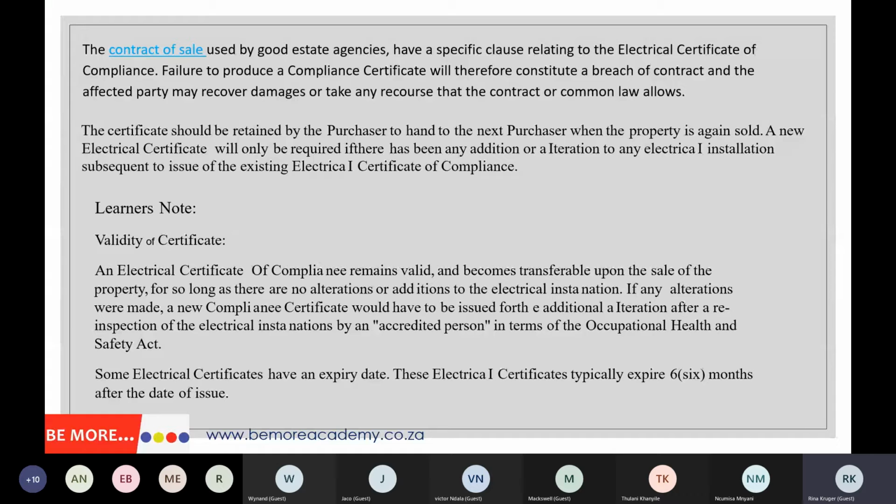An electrical certificate of compliance remains valid and becomes transferable upon the sale of the property for so long as there are no alterations or additions to the electrical installation. If any alterations were made, a new compliance certificate would have been issued for the additional alteration after an inspection of the electrical installation by an accredited person in terms of the Occupational Health and Safety Act. I know that there it is.